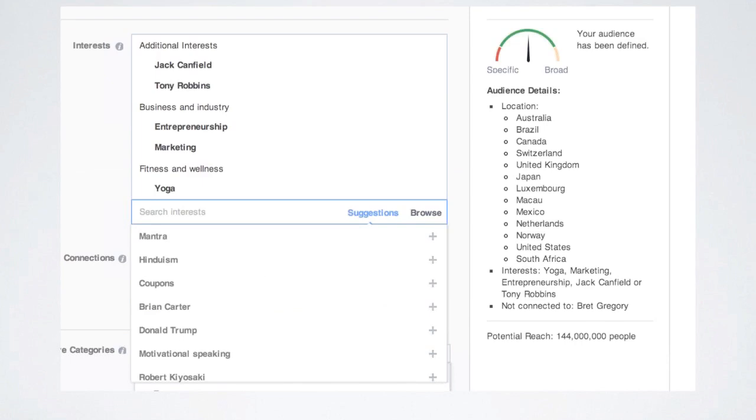But again, all I'm doing here is looking for inexpensive social proof, and I just want a whole lot of people to choose from. So you can see here, potential reach, 144 million people. That's going to help me get a very inexpensive cost per like. And I'm going to do many, many versions of these ads, and I'm going to type in lots of different precise interests and advertise to lots of different people.